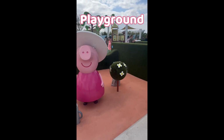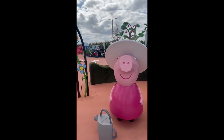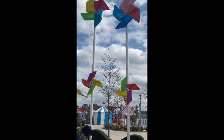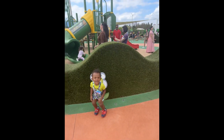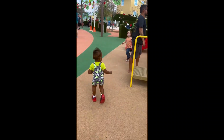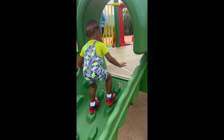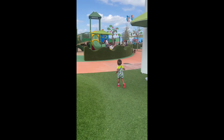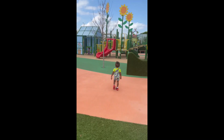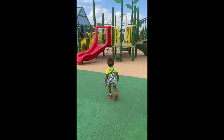We have Granny Pig's Garden, which is the playground. Just above the water park, the playground was my son's favorite. Everything is soft ground, everything is really cute, everything is low to the ground. Your little ones can really just go and help themselves onto a lot of the park equipment. Of course, I would always suggest to supervise your little ones as accidents do happen. That's why they're called accidents. I was really comfortable letting my son just run his little legs all around the park and go to whatever interested him the most. Everything is brightly colored, well equipped for your little toddlers.